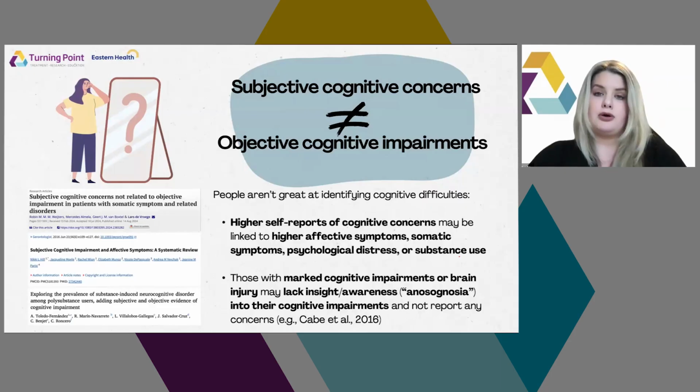And conversely, those people who have more marked cognitive impairment or a brain injury can sometimes lack insight or awareness into those cognitive impairments, which is what we would call anosognosia. And so they might actually not have any impairments at all to report. They might tell you that they're fine, and that might be quite different to what you're observing clinically. So, worth holding this in mind that we can't just rely on what clients tell us. It's useful to listen to, but we need to think more broadly around what else could be going on.